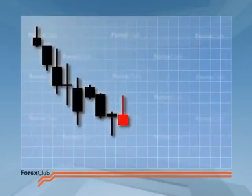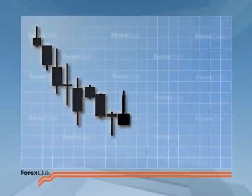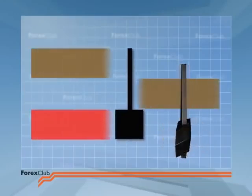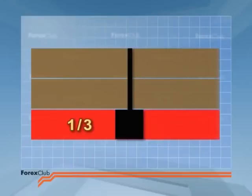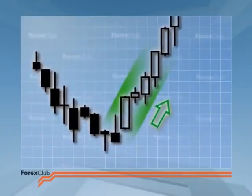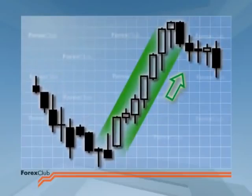You can see something similar to a shooting star at the bottom of the market, and it's called an inverted hammer. It is the same small body in the lower third of the range, but of course it's a bullish, not a bearish signal. It signals the end of the bear trend it follows. The inverted hammer also needs further confirmation.